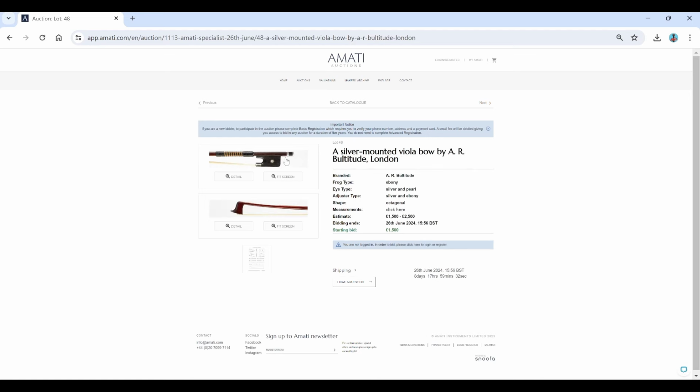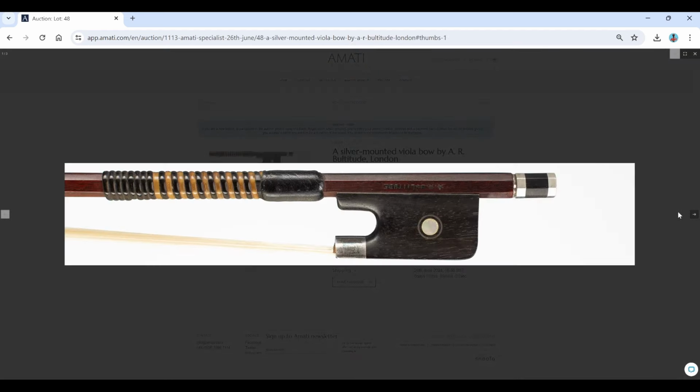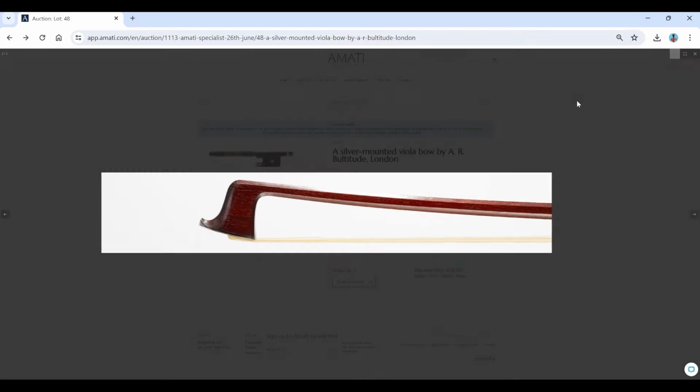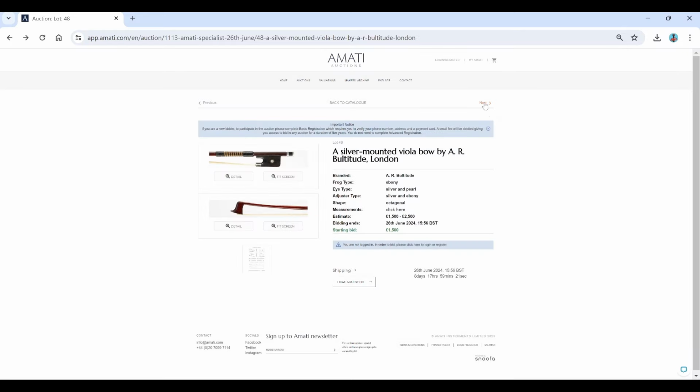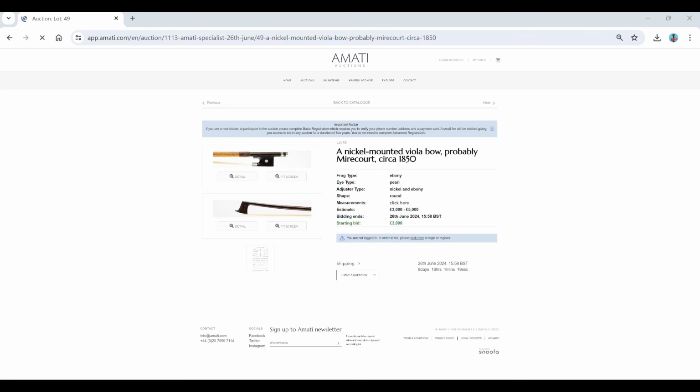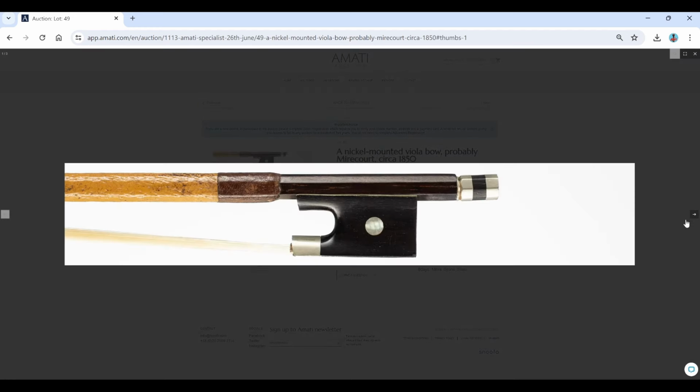Silver mounted viola bow by A.R. Bultitude. So good, really good maker. It's a nice, quite like that. Nice head. I quite like octagonal bows, actually. I think they're pretty interesting. Nickel mounted viola bow, probably Meercourt, circa 1850. 3 to 5 on that.